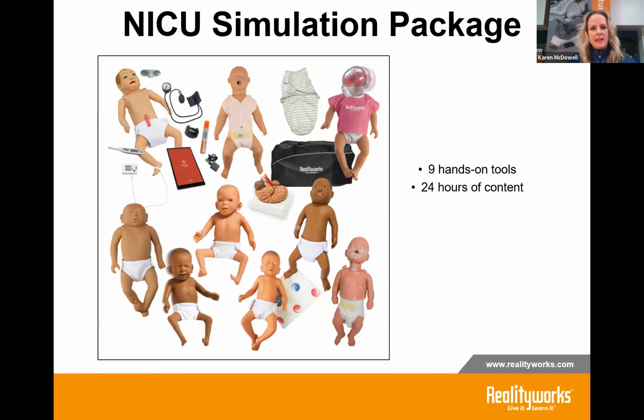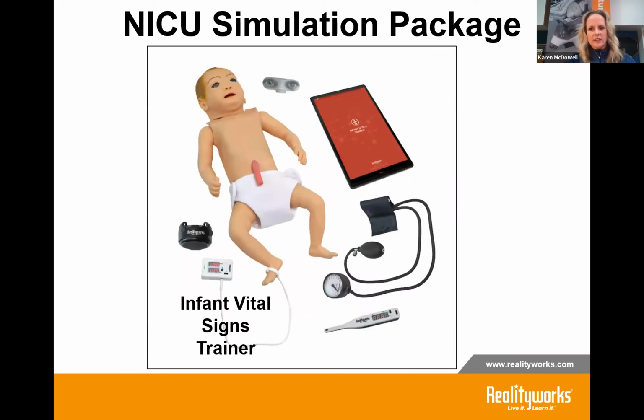Another new package we have this year is the NICU simulation package. This is going to include 9 of our resources, 9 of our hands-on products that many of you have seen: Shaken Baby, the birth defects babies, also our infant health and safety trio, as well as our brand new infant vital signs trainer. This makes practicing basic infant vital signs and conducting newborn physical assessments more consistent and realistic for students.